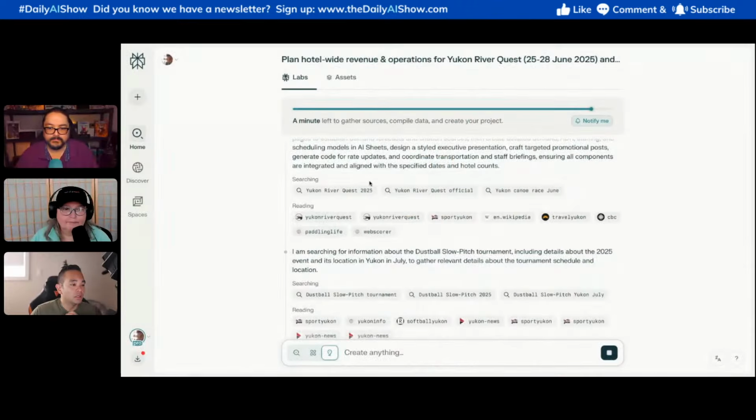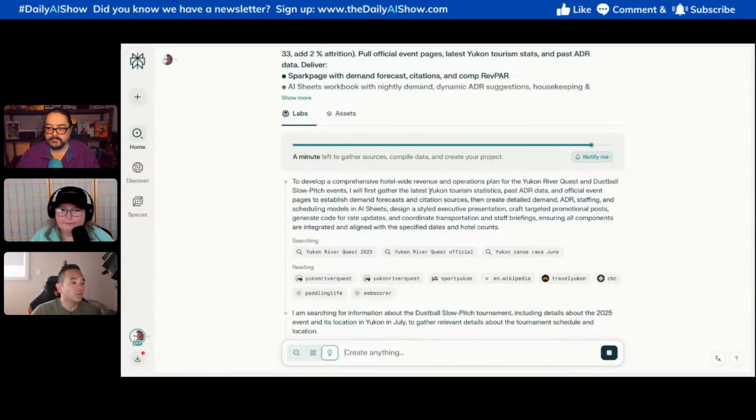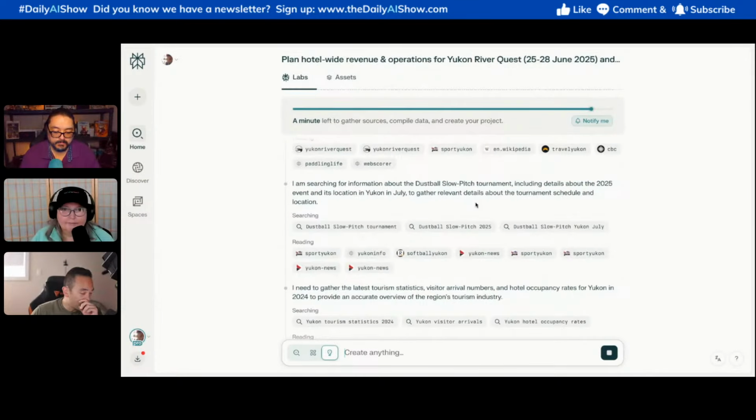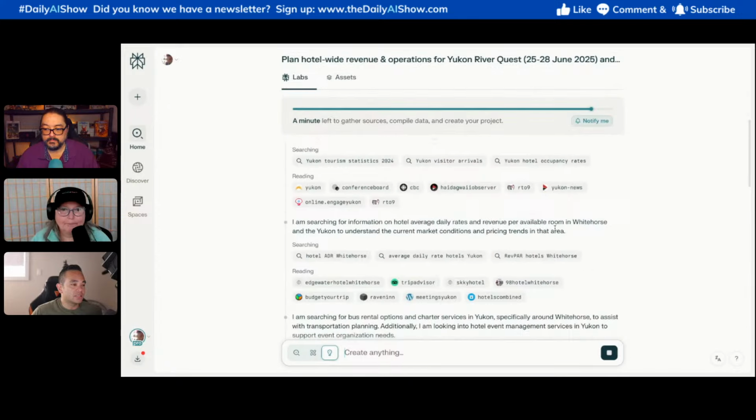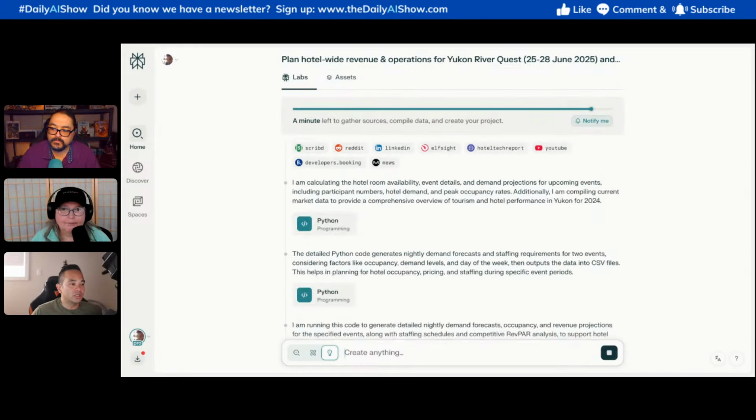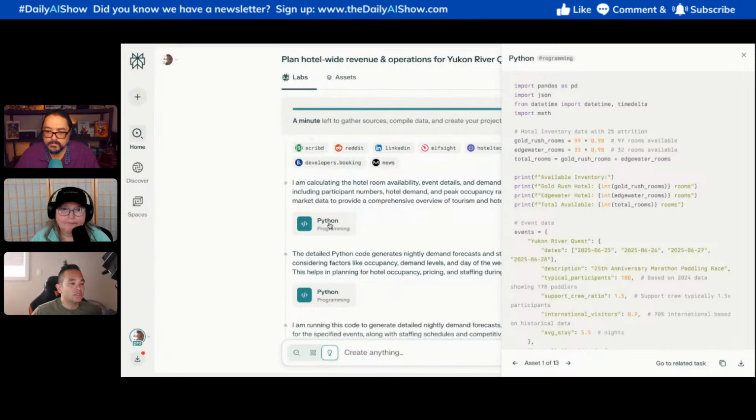Oh shoot. Share this tab. Sorry, open another one. Okay, so it's going through, doing this. What I like about GenSpark is you can see the sources it's researched. I guess it's the same kind of deal. I just kind of like the outlook on the side. So it's now searching this, it needs to visit, it's doing its research. I'm curious to see what that actually looks like.